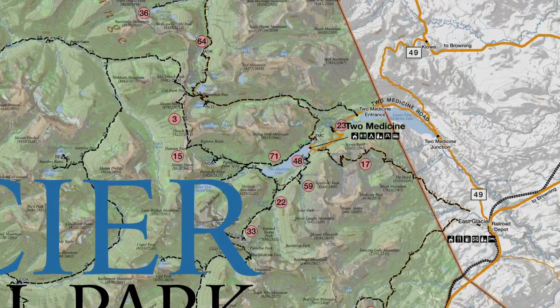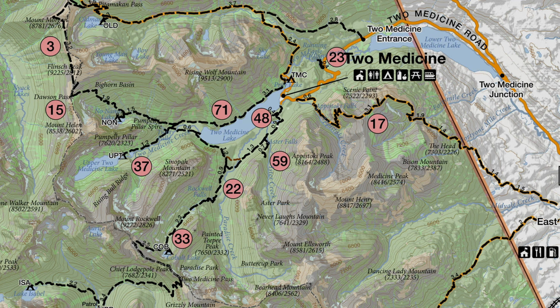So we started out over by the foot of Two Medicine Lake and worked our way up the South Shore Trail for a while, broke off into the old Buttercup Park Trail, and then broke off from that and climbed up over to Neverlaughs, worked our way all the way up the ridge to Ellsworth, and then came out over here on the Scenic Point Trail.